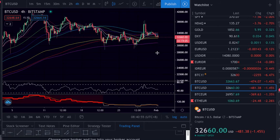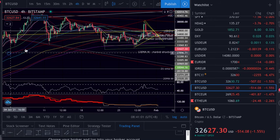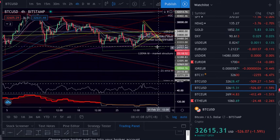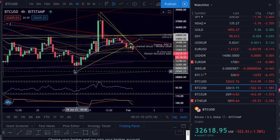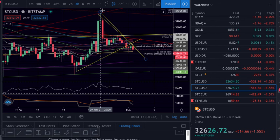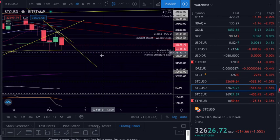I'll put my lines from what I saw. So first of all, here we rejected this trend line mathematically, and we came down. And now we have this range, these two candles here, plus the tops of that week and the previous big week here. We created this trend line and we just rejected.